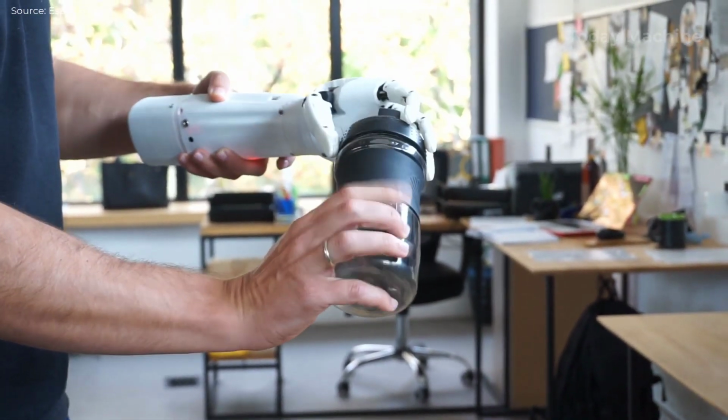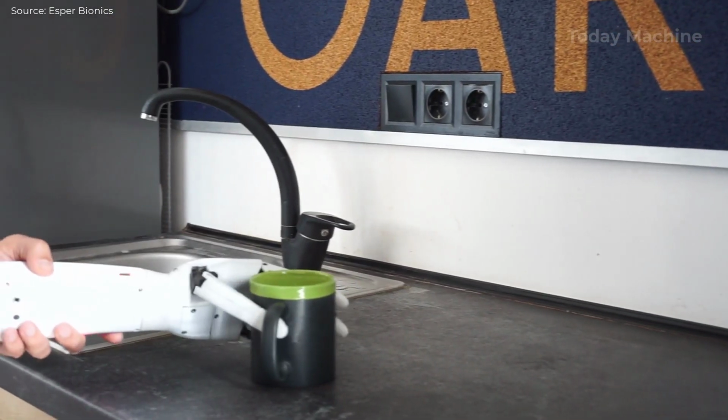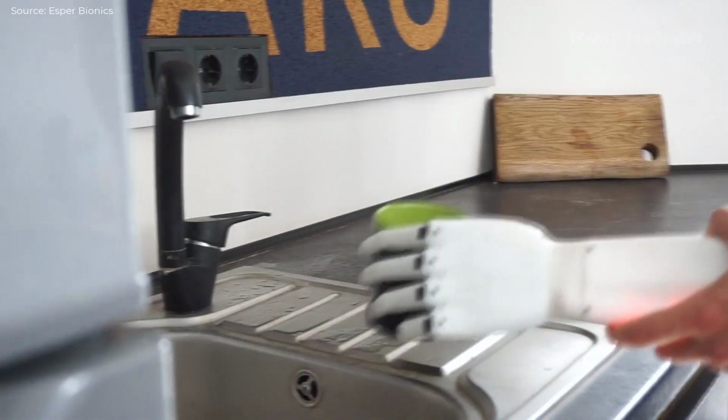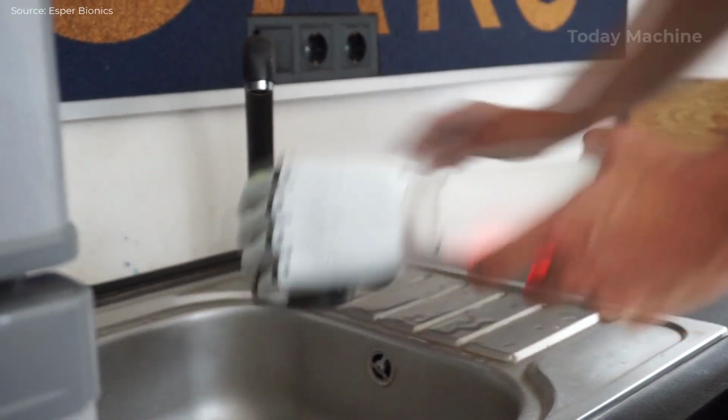How the Esper Hand works. The operation of the Esper Hand is centered around three main components: the Esper control, the Esper platform, and the hand itself. These components work together to create a seamless and intuitive user experience.